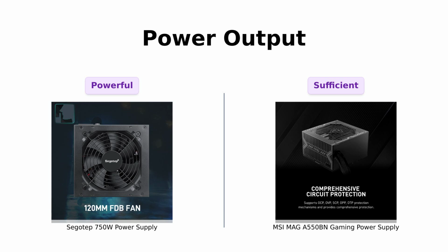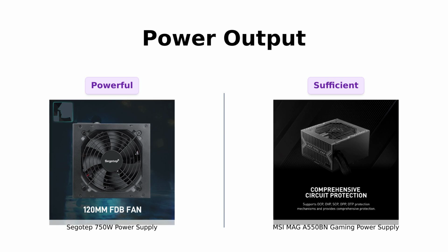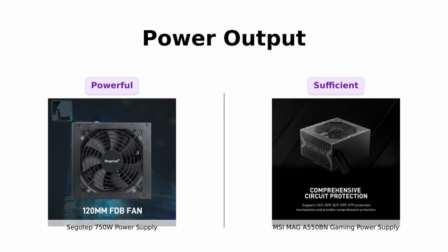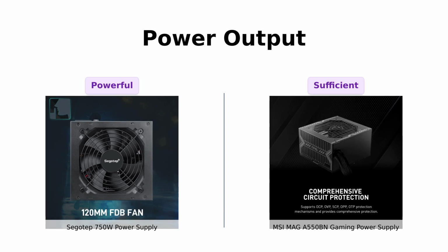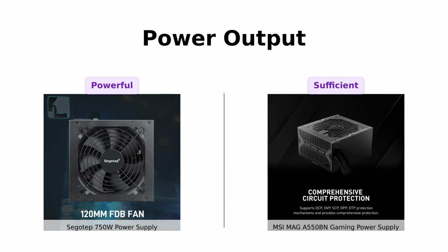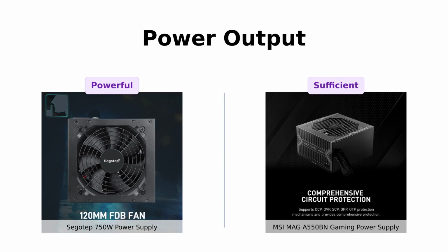Lastly, let's talk power output. The Segotep can handle up to 600W for PCIe 5.0 graphics cards, making it ideal for high-end gaming rigs. Reviewers have highlighted its capability to support demanding setups without issues. In contrast, the MSI A550BN is better suited for casual gaming, with users noting it can handle a 3060 Ti comfortably, but recommend caution with higher-end cards. If you're a hardcore gamer, the Segotep is your go-to.